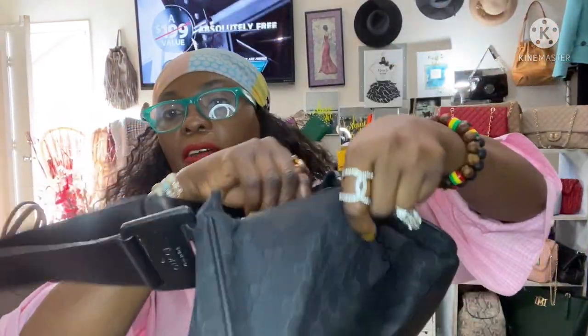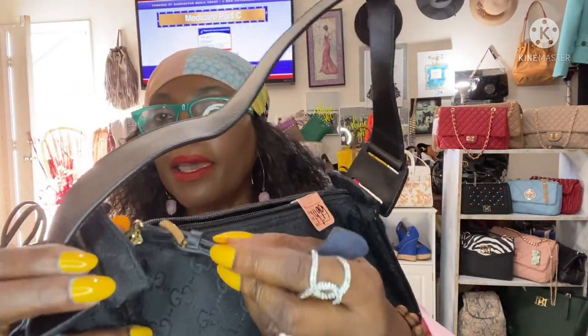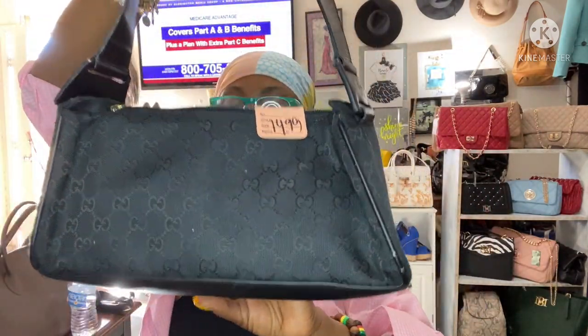There's this little zipper on the inside. It just says Gucci on here. I don't know if you can see it in my little hand. Very nice, lightweight bag for spring. And this zipper pull is more like a buckle right here. This was my everything. And this is Gucci right here, made in Italy. Yes, on both sides, it says Gucci made in Italy. And this little leather handle and canvas bottom.